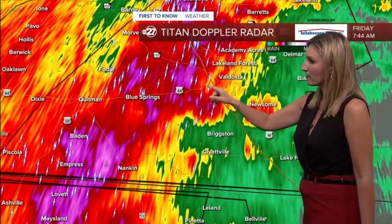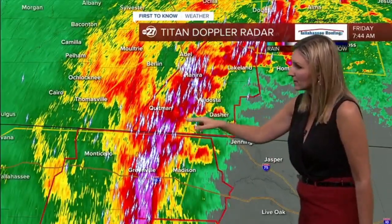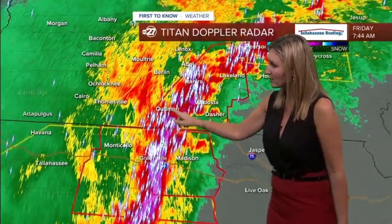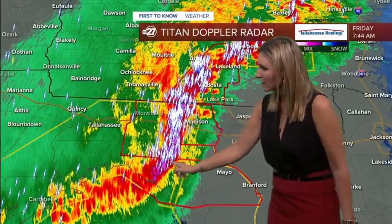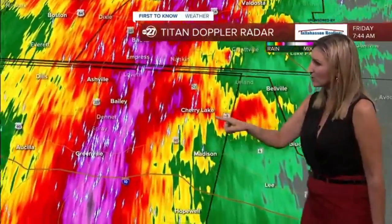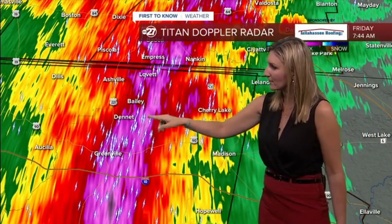Where we're looking for this potential rotation, which we really can't see now, but the potential for rotation is along this leading edge. You see these purples here, kind of along that leading edge of that heavy rain. That's all the way down into Perry and Taylor County. So along that leading edge, as I zoom in here, that's where the rotation is possible. So Cherry Lake, places like Bailey, just to the east of you, along that line is where we've seen a lot of that rotation.